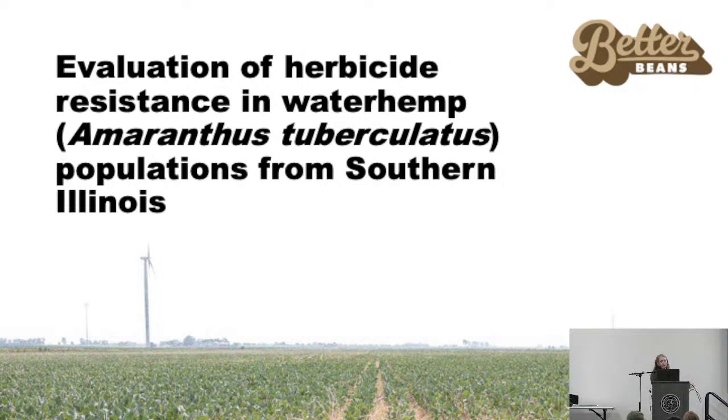So that's your first indication that there's a problem. You should also look in the areas where equipment enters the field, so the entries to your field. That's where you're going to find a lot of the seed moves in, and you may have resistances moving in with it. So we're looking for these patterns when we're looking for escapes.